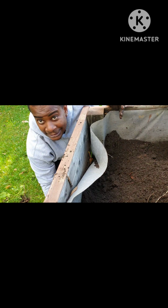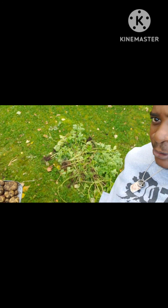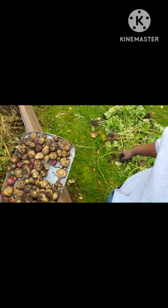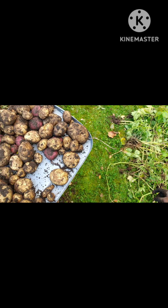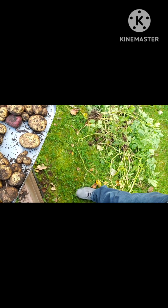All right, y'all. Let me show y'all this harvest real quick. And these are the plants that we're gonna be putting in the compost. Built the compost being right there. So that's where we're gonna be taking those. But that is our potato harvest so far. And that's just so far.